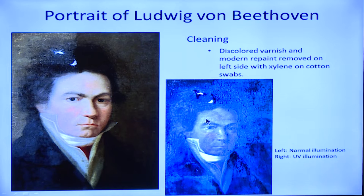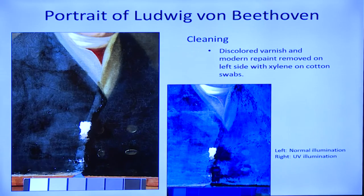I've removed the materials that are soluble in the chemical xylene, but there is still dark material present in the hair. This tells me that the painting has been damaged and worked on at least twice. Cleaning the varnish and repaint from the damages along the bottom center reveals damages that also have the white fill material from the more recent treatment.